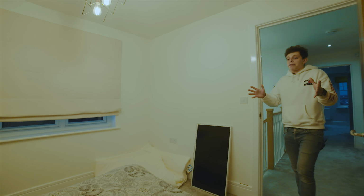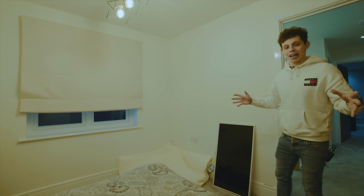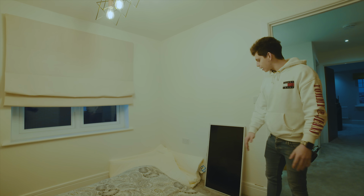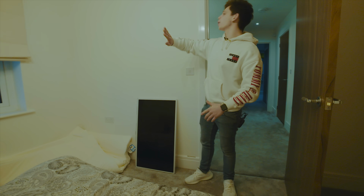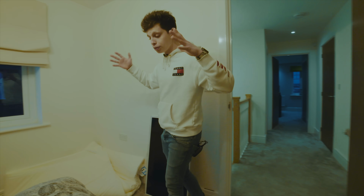So guys, this is the spare room. I don't know what this room was like in the last video, but as you can see, some more electronic blinds. This is the TV that was actually in my bed. This is going to end up going on the wall up here for the spare room. There's now a bed in here for my guests. This is going to be Toby's room.